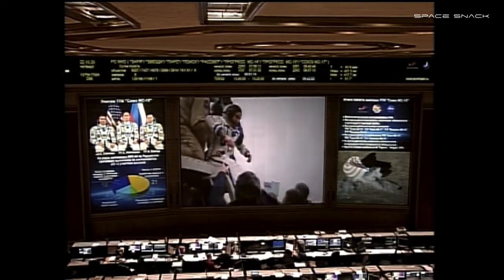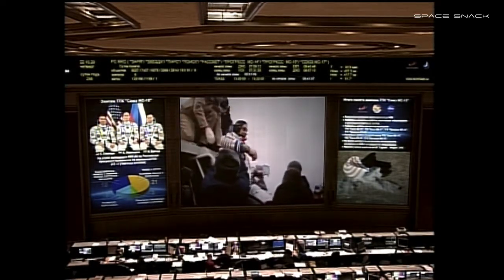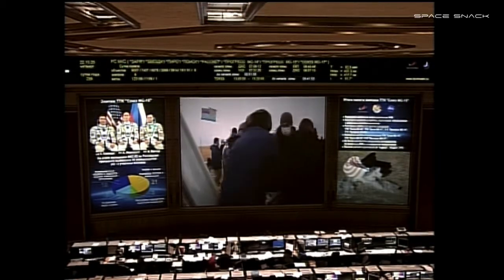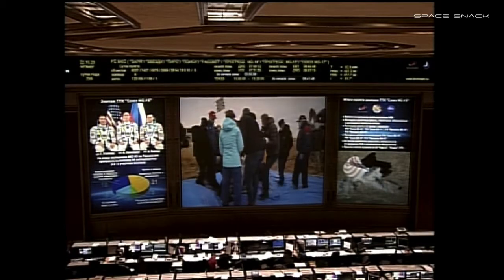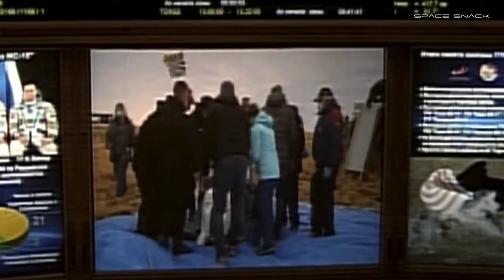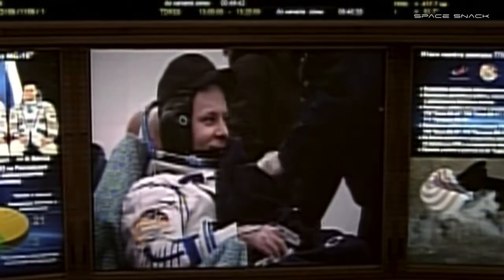It looks like in Moscow, the flight control team there is beginning to get some video from the actual landing site. We just saw Chris Cassidy being helped out of the Soyuz capsule and onto the tarp where he and the other crew members will be gathering over the next few minutes. We'll try and get this video for you directly as well, but that was great to see him emerging from the capsule. We're getting a little bit more video now as the crew continues to be extracted.